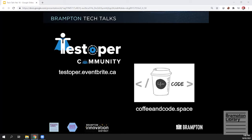And just a note on 2 of our regular programs, which would normally meet in person, but are continuing virtually. The Test-Upper community has 2 codeathon sessions happening currently. There's cloud computing and DevOps fundamentals on Saturdays from 10 to 11 a.m. and automated API testing with Karate on Wednesdays from 7 to 8 p.m. And you can find the links for those on how to join at testopper.eventbrite.ca.